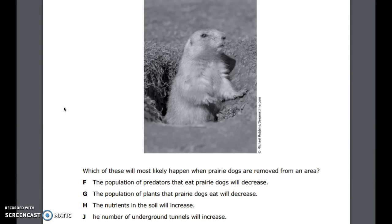The population of predators that eat prairie dogs will decrease. The population of plants that prairie dogs eat will decrease. The nutrients in the soil will increase. The number of underground tunnels will increase.